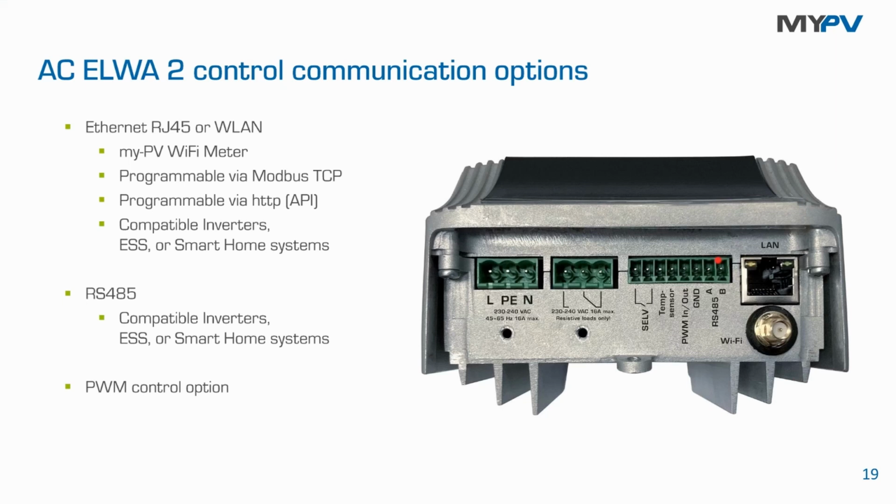And beside those three ways, there's a fourth alternative to set the power output of AC ELWA 2. And this is a PWM input signal, where an external control has the intelligence to know how much excessive power is available. And via PWM, you just set the power on AC ELWA 2 that your system wants to have. So then the whole logic and the whole intelligence is in the superordinated control, and we are just the smart immersion heater which reacts accordingly. So four ways of communication: LAN port, Wi-Fi, RS485, and PWM to set the power output on AC ELWA 2.